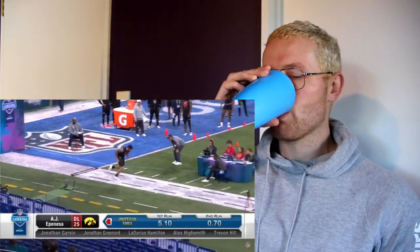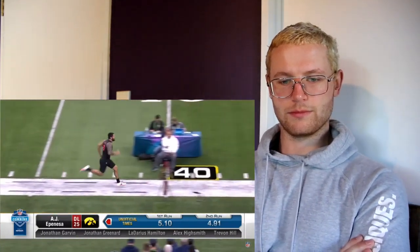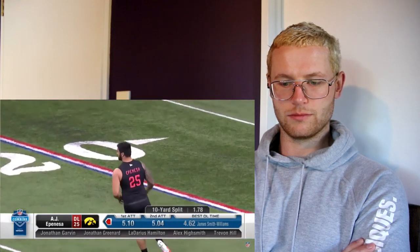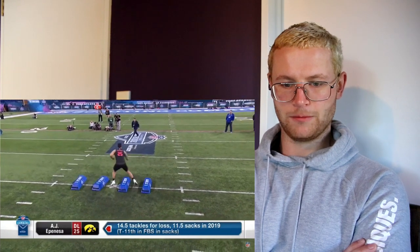2-8. Again, he wins with power, he wins with his hands, he can really flip his hips as a rusher. I think he's a high floor player. I don't think you're going to miss on Epenesa. The question is the ceiling. How great of a player can he be? Same transition that we saw from smaller guys.